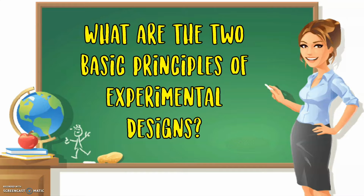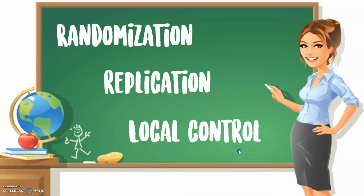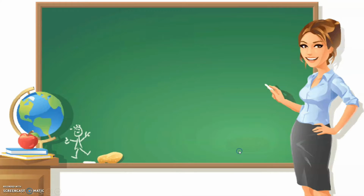Now, let's talk about what are the two basic principles of experimental designs. There are two basic principles of experimental designs. Do you know what are they? Okay, very good. We have the randomization and we also have the replication. So, ano naman yung pagkakaiba ng dalawang to? We have randomization, replication, and local control.